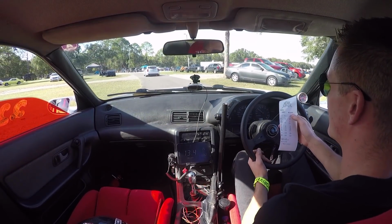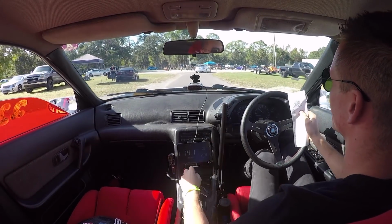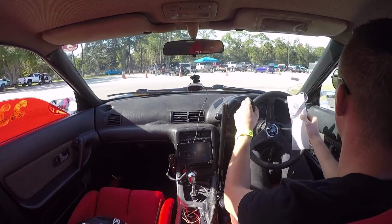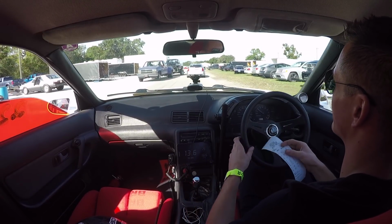13.5, considering. That's pretty rad. At 120 miles an hour, that's fast. Fastest I've ever gone in this thing. That's a good starting point for us to break. Not to break, but to break that record, if you want to call it a record.